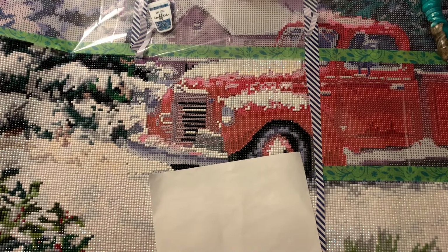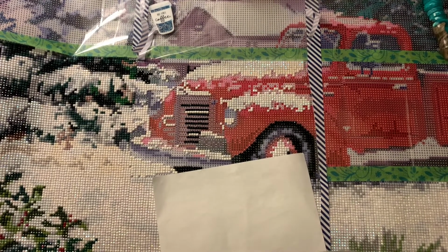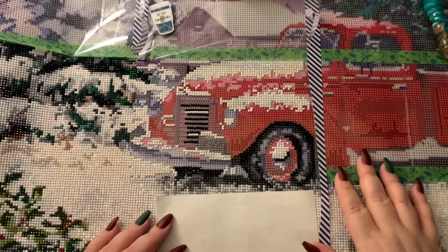But let me grab a drink. That water bottle is almost empty. I thought I had another bottle of water, but I do not. So, but anyway, I thought that was a really cool idea.